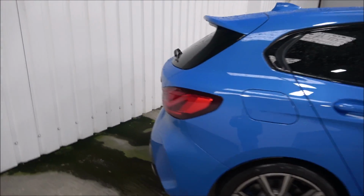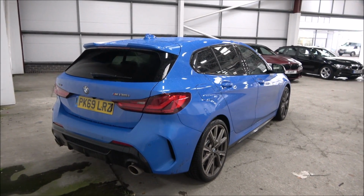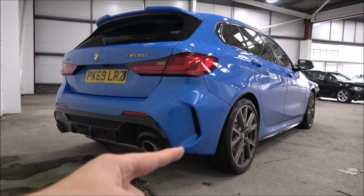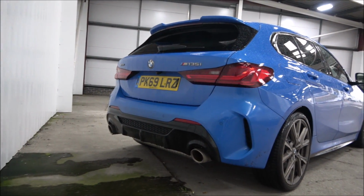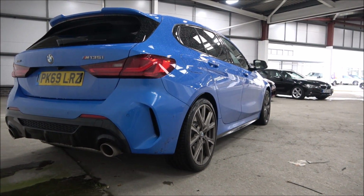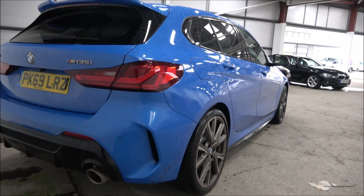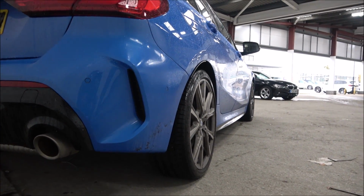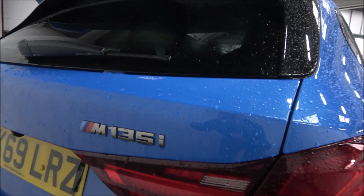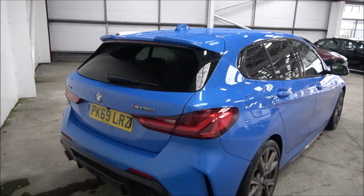And as we come to the back, this is probably my favourite part of the car. I like the way it arches just there. And I'm sure people are going to be doing modifications like rear diffusers, maybe lowering it a bit more, spacers, wheels, exhaust, you name it. But I actually think it sits rather well. I mean, it could do maybe a little bit of a drop, but not much. Got the M135i badging at the back there. And yeah, overall, I just think it's a good looking car.